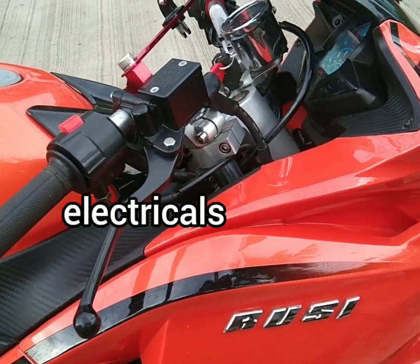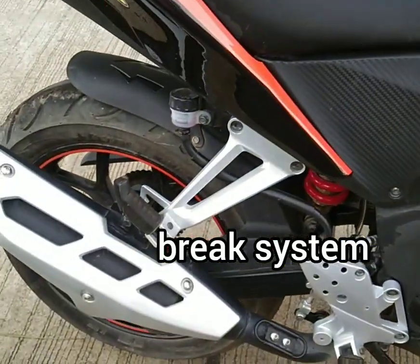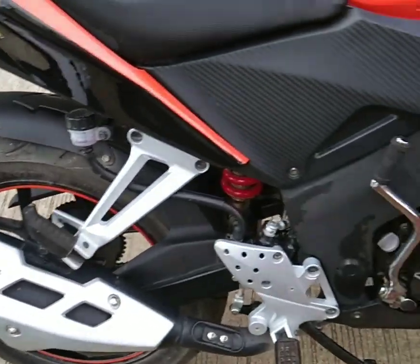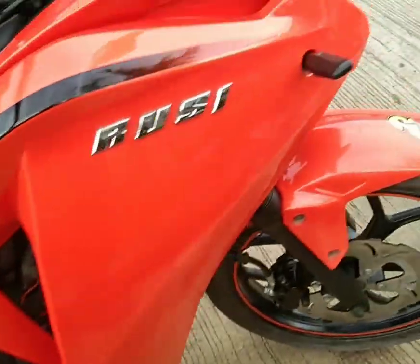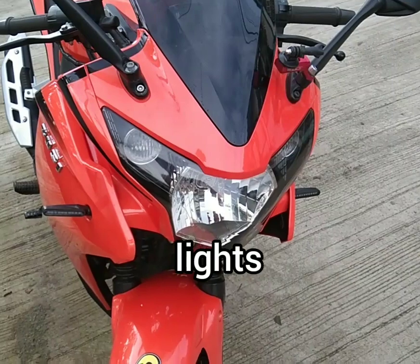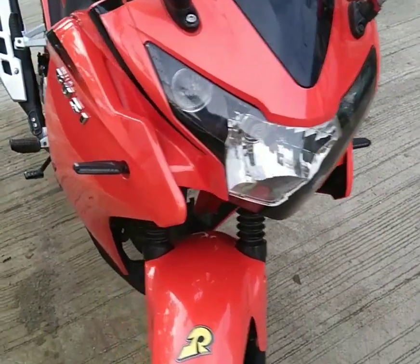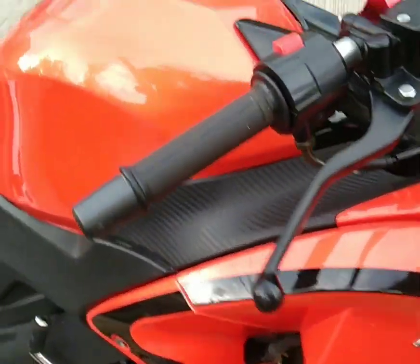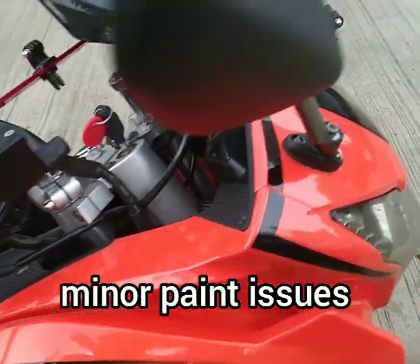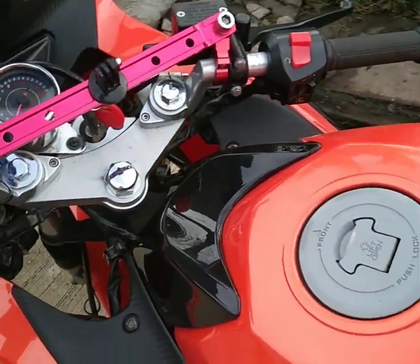The electrical is perfect, the brake system is perfect, the front and rear tires are still in balance, and the light is also useful at night. The bulb is working perfectly at night. And the only thing that I noticed on the 10th month performance is some minor issues on the paint. So I'm going to show you how this paint issue goes.